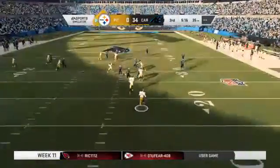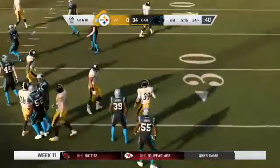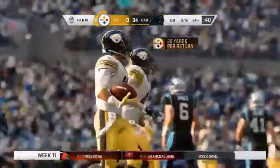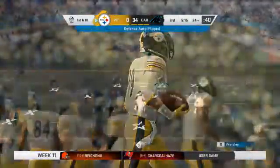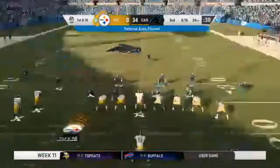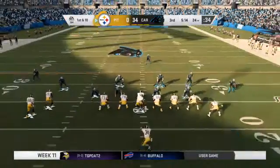This one fielded at the 5. They'll bring it back to just about the 25. Call it the 24-yard line. Here's the Panthers defense as they get set to go again. And they had the fumble return for a touchdown, and boom, they're right back out there again.